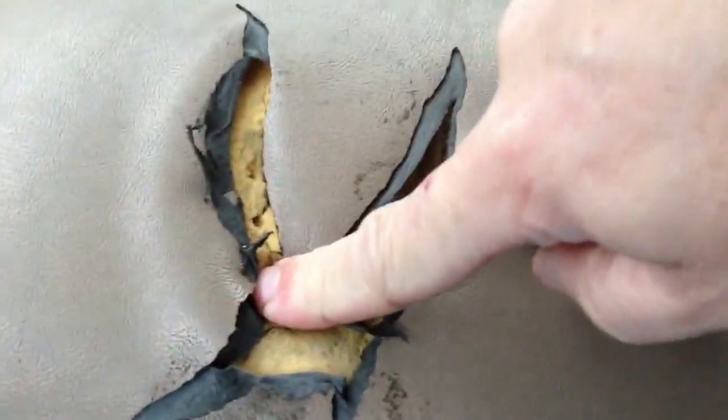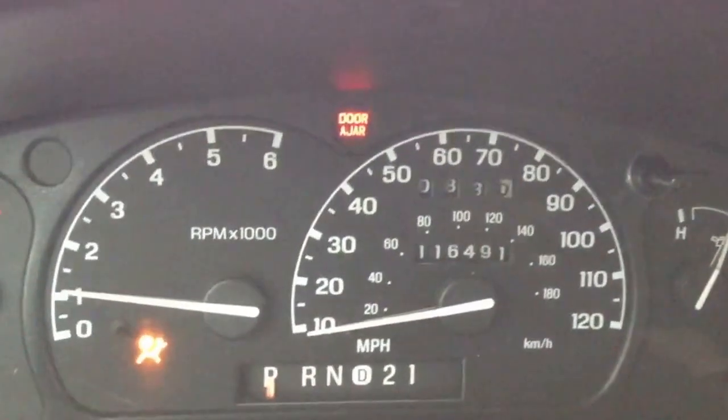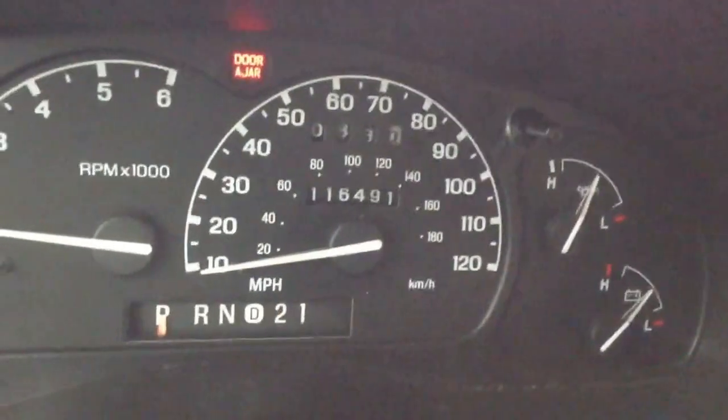The interior is pretty clean, does have some wear right here, of course, where your elbow sits. But the rest of it is actually pretty decent. Let's start her up. And of course she starts right up, and other than telling me that the door is ajar, meaning that obviously the back gate's open, there are no check engine lights on. But one will come back on.